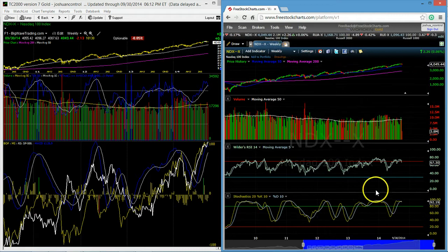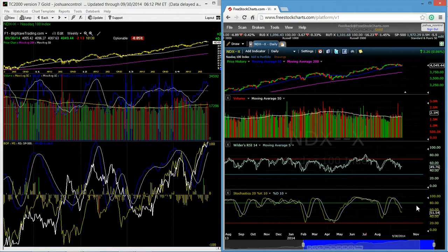Which leads us to NDX on stochastics. Look at this number, 92. So this is either very bullish, in which case we wait for a follow through day and we get long, or we still have more downside. And like I said, on a daily NASDAQ 100 we're getting there, but we're not there yet.